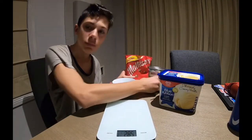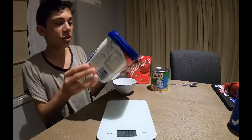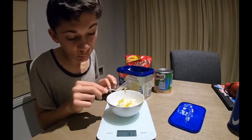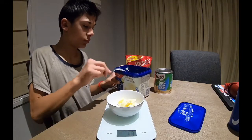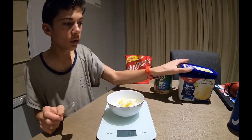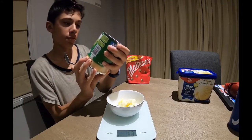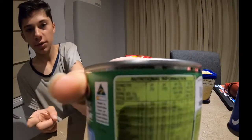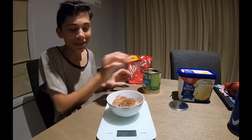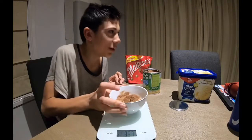Then the ice cream and the Milo. So let's weigh them now. We'll start off with the ice cream, which is 43 grams. There we are. Exactly 43. Only that. About a normal spoonful. 1 spoon. The Milo, 20 grams. That's only 3 grams. Alright, there we are. 20 grams. The Milo is this. There's a swimming pool in there of Milo.